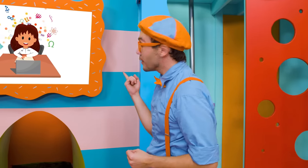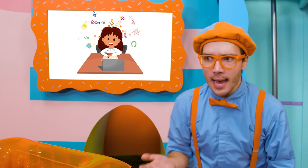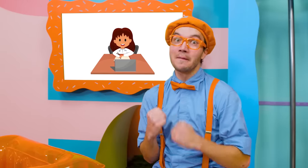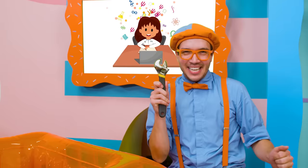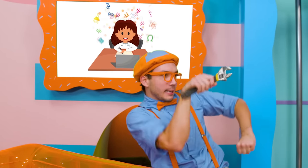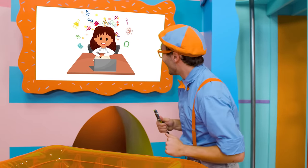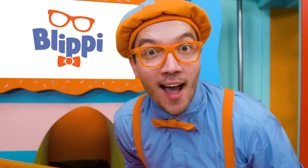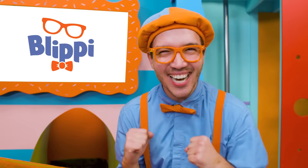Hey, you could also be an engineer. Ooh, well, what does an engineer do? They're really good at math. Yeah. Like adding up numbers and subtracting numbers. Whew. And they plan all types of things so that other people can build them. That's so silly. Hey, what do you want to be when you grow up? That sounds really cool. I want to be that too.